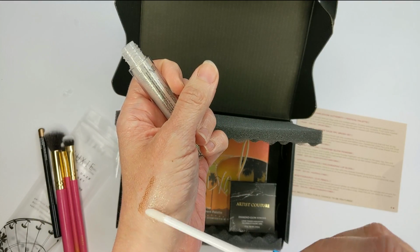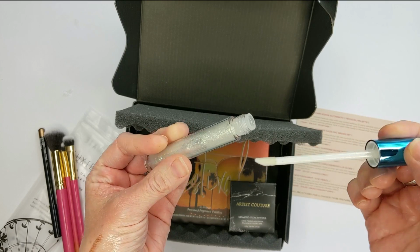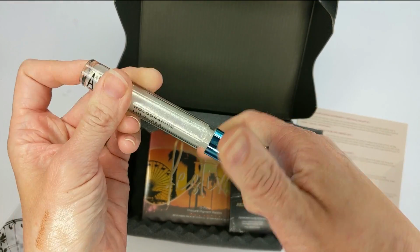Okay, so this actually is more sheer than it looks in the tube. I was thinking I was going to look like the Tin Man or something wearing this, but it actually is really sheer, and it looks like it would be really pretty on top of another lipstick.